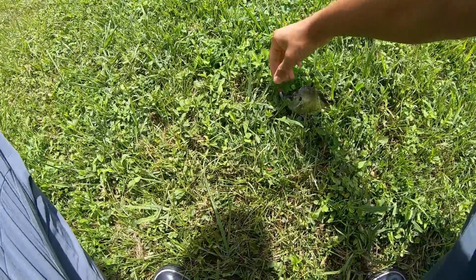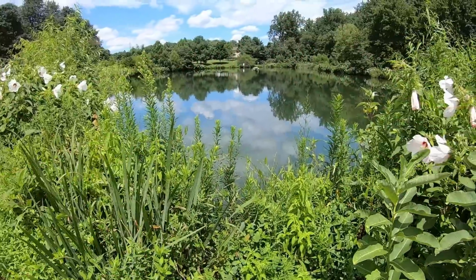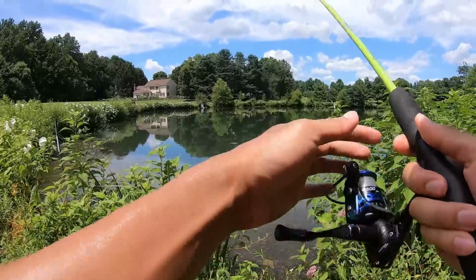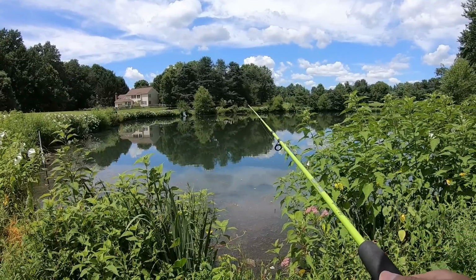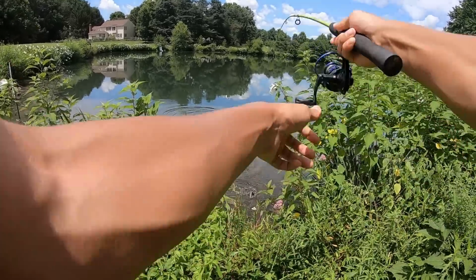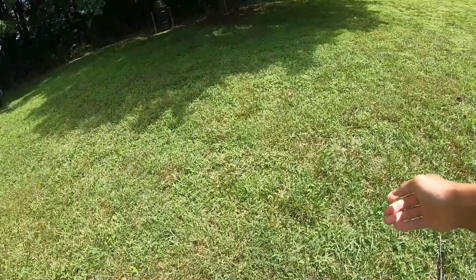Very average bluegill. There you go. Feisty bluegill. Back in there. Okay, this corner seems okay. Oh, that's a little bass. Let's get out. Let's go. See? Told you, corner looks okay.